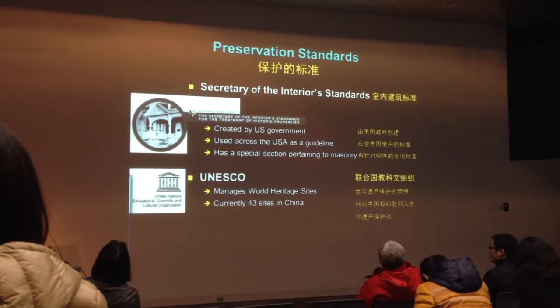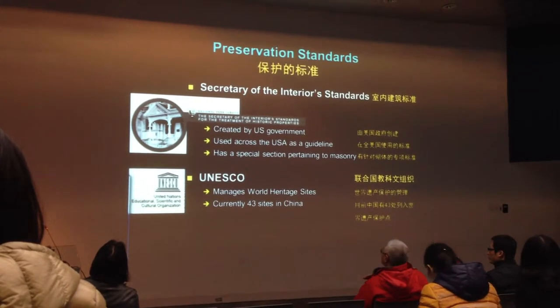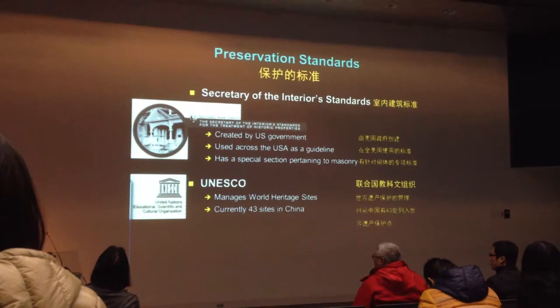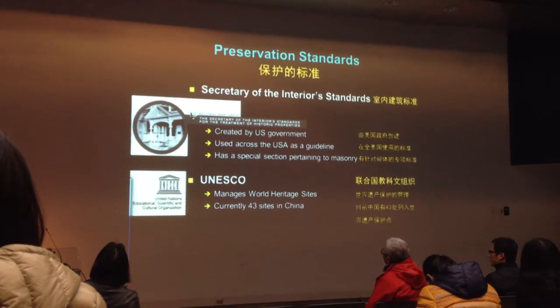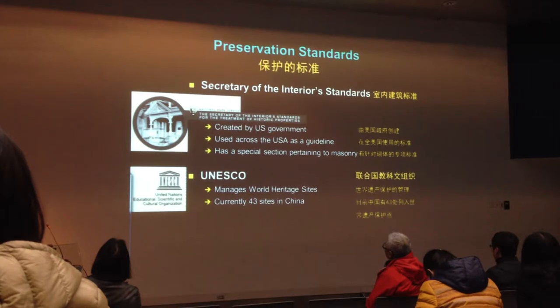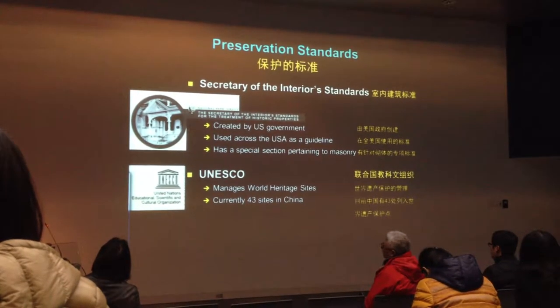In the United States, we have the Secretary of the Interior Standards, which was created by the U.S. government to ensure that historic constructions are dealt with appropriately. These standards include a special section on historic masonry. It is basically, however, a suggestion and does not have the power of law.